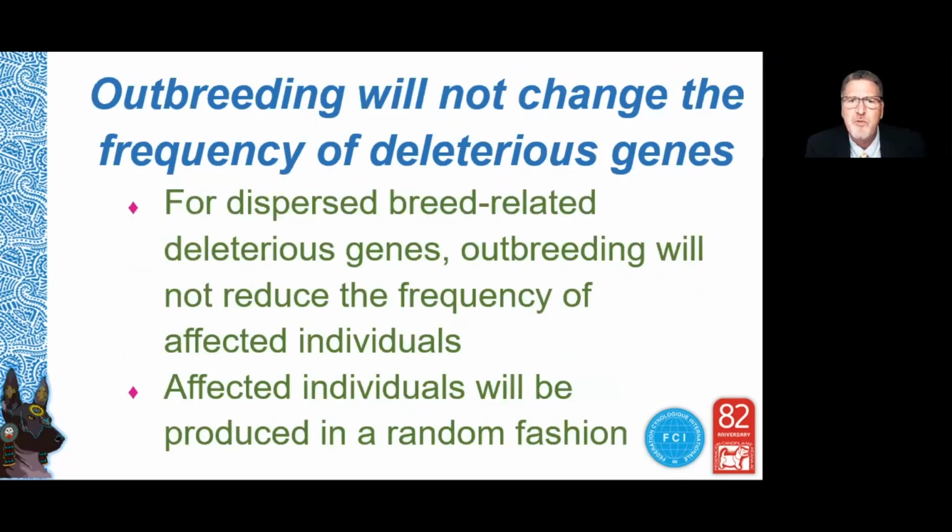Outbreeding will not change the frequency of deleterious genes. For dispersed breed-related deleterious genes, outbreeding will not decrease the frequency of affected individuals. And for breed-related disease, those deleterious genes are already distributed in the background of the breed. So when we study hereditary disease, we don't find that there's a significantly higher incidence of affected dogs with higher inbreeding coefficients than lower inbreeding coefficients for breed-wide breed-related disease.